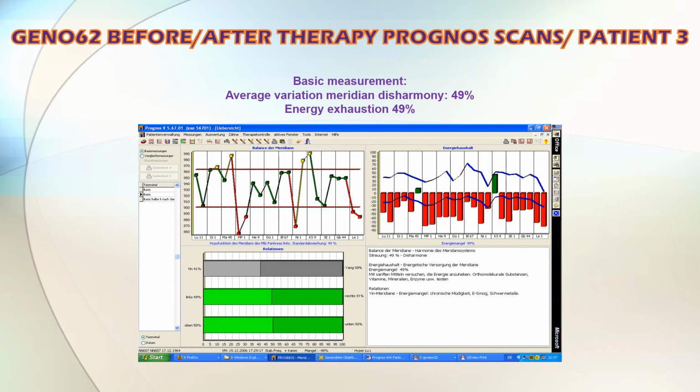Here we have the next patient from this trial, and here you see the initial graphs before the Geno62 treatment. The basic measurement showed an average variation of his meridian disharmony of 49% and an energy exhaustion of 49% as well. And next, let's look at the results after the Geno62 therapy.